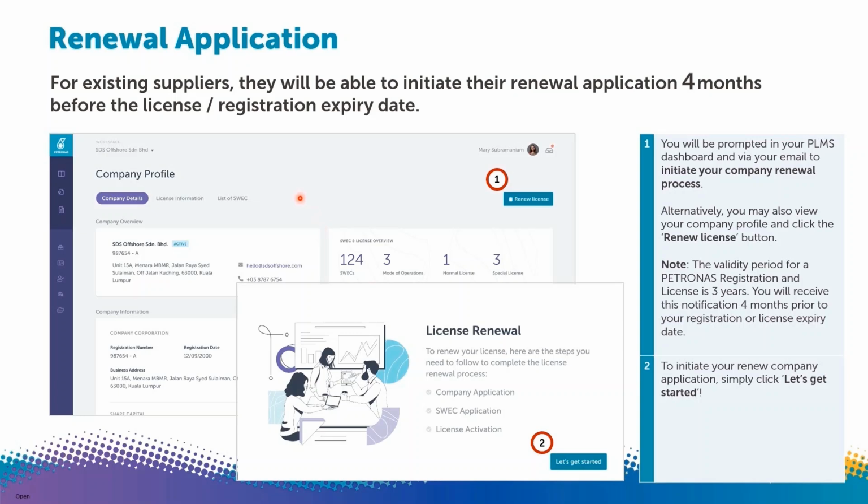As most of you are existing Petronas suppliers, 4 months before your license registration expiry date, you will receive an email notification reminding you to renew your license or registration. The first step here is you will need to click on the company profile. On the left here, you can find the button, I believe this is the button, the company profile. Once you get into your company profile, there's a button for you to renew your license. To start your renewal, just click on renew license.